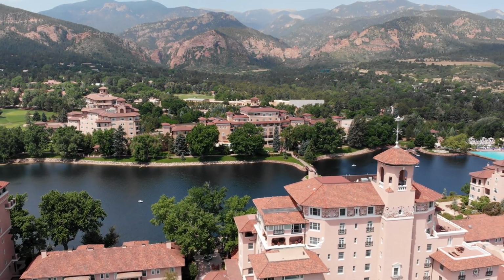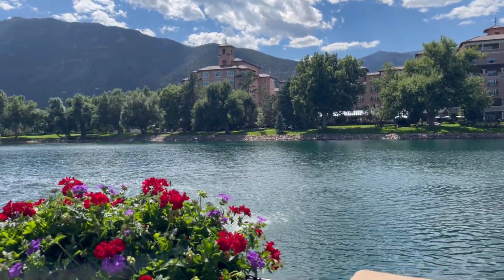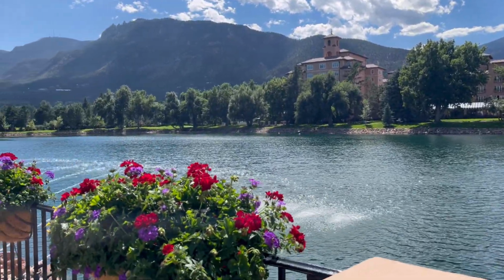And what that is, every famous person that's ever stayed at the Broadmoor, including you can take your picture there too. But they have every famous person that's ever stayed at the Broadmoor. It's a lot of fun. I know that it's a little unconventional to just walk around a hotel, but absolutely worth the effort.